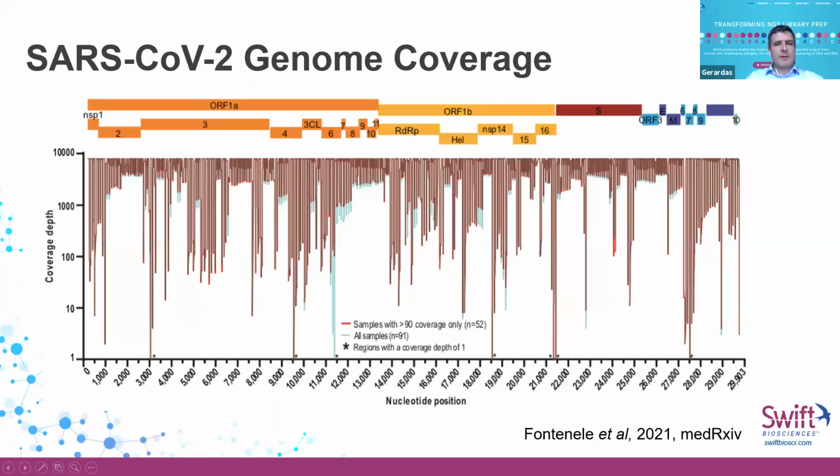Right. So going back to the wastewater samples from our Arizona publication. This is the viral genome, and on the y-axis you see all the sample coverage across the viral genome in all 91 samples.